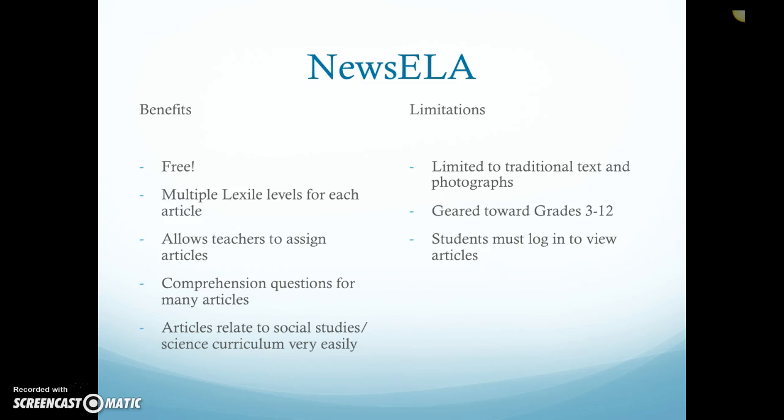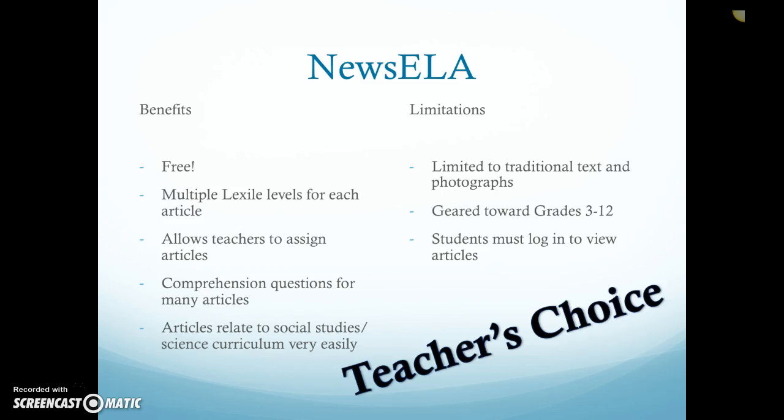The limitations are that it is limited to traditional text and photographs. There aren't videos or as many interactive features in that sense. It's actually geared towards the widest range of grades, 3 through 12, but it wouldn't really be a good match for the younger grades below that. And students must log in to view articles. This one wins the award for Teacher's Choice because it really works so well in the classroom and being able to make connections with science and social studies.